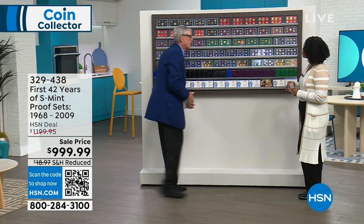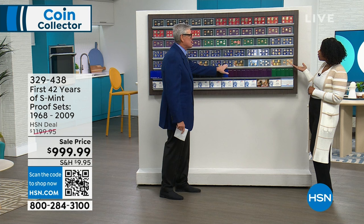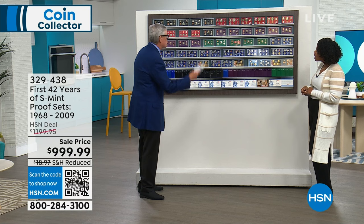You're buying like a coin dealer. So coin dealers do not sell these sets. Why would I sell this set for $25 when I can sell it for $225? Why would I sell this set for $25 when I can sell it for $275? Yeah. And so that's why you don't see these. And here's the one thing that I absolutely love.